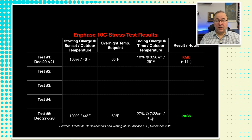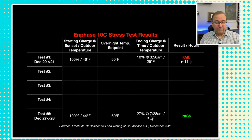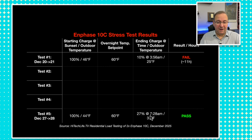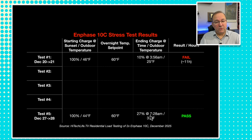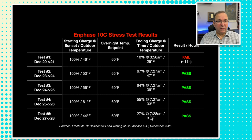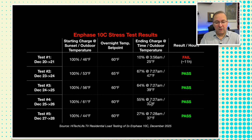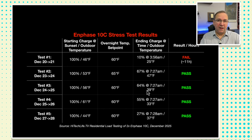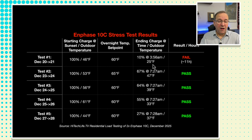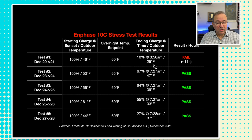The very, very first test failed. Now, it did get through 11 hours, but that was a failure, and that wasn't a great way to start off my little experiment here. So I was kind of bummed about that, and we ran it a few more times. And what we found when we looked at the data is that the outdoor weather really mattered. When it was in the 40s range, we got through okay. And when it got down to the 25s, and if it started off colder in the evening, we just didn't have enough. Granted, 11 hours is a long time to go, so that's pretty good overall.